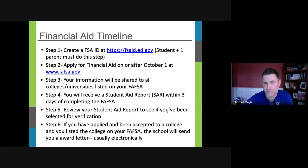Some schools only do 30% verification. Some schools will do 100%. Don't get offended by it. It doesn't mean anything other than you were either selected at random or that school does 100% of their students verified. Let's see, if you have applied and been accepted to a college and you listed on your FAFSA, the school's going to send you the award letter. Okay. Nowadays, it's going to be electronic. Once you're admitted to schools, they give you an ID number from that school to log into their electronic sites, and all of their award letters and everything's done electronically these days.